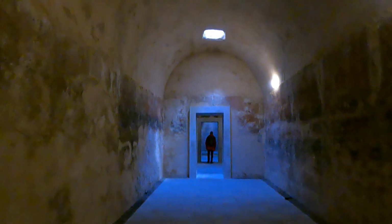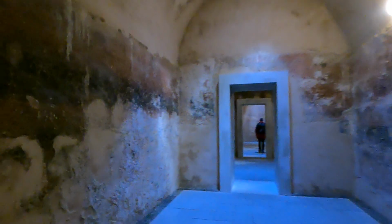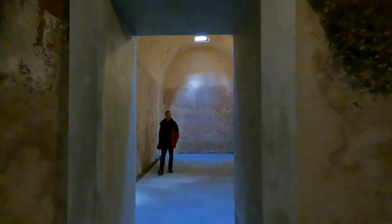Oh wow. So these are the cisterns. It's so cold. It's really cold in here, isn't it? You feel the temperatures drop. Yeah. This would have been full of water.